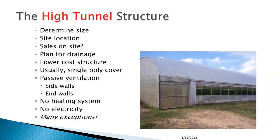Here we go, here it comes. So the high tunnel structure, there are a lot of similarities in terms of figure out what size you want, the location, are you selling on site, plan for drainage. It is a much lower cost structure than a greenhouse. Usually it's a single layer cover, whereas usually the greenhouse is double layer, like double layer air inflated or polycarbonate, something more expensive. It's normally passive ventilation rather than active with fans. And you can ventilate through sidewalls or end walls. And then by definition, it doesn't have a heating system and it doesn't have electricity.